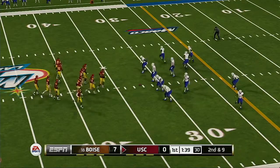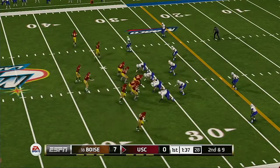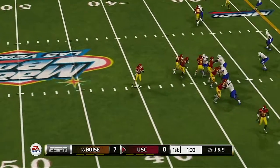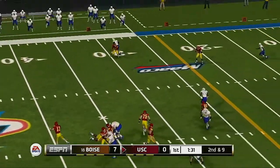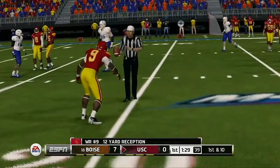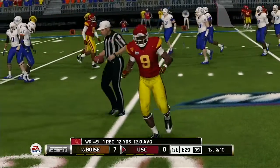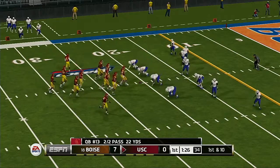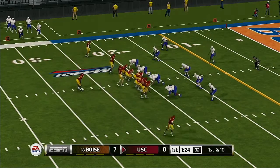Second and nine coming up here. Ball on the 32-yard line. This isn't even the best example, but I'm going to tell you something. This young man is really getting better at running his routes, which is a truly underrated quality these days. It's the ninth play of the drive.